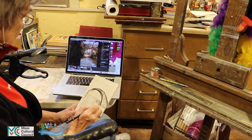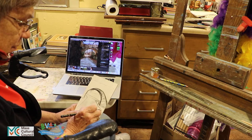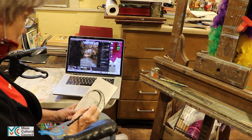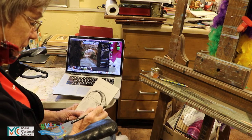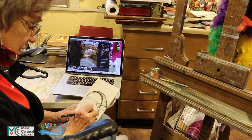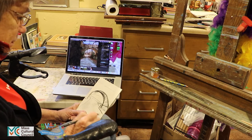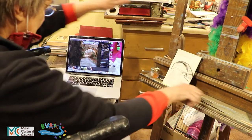For anybody starting out painting, perspective is a bugger. Unless you happen to be a retired engineer or graphic designer or one of those occupations that have been using this your whole life, perspective is very difficult. Okay, I guess we'll give that a try.